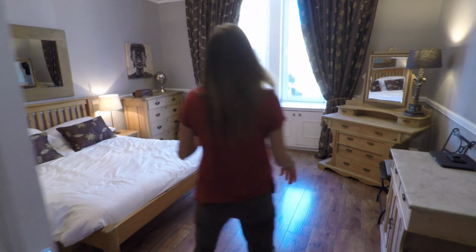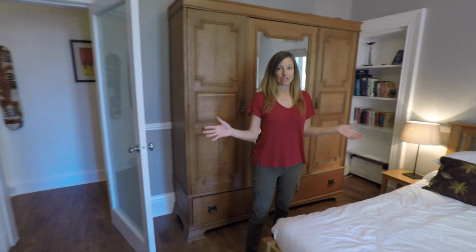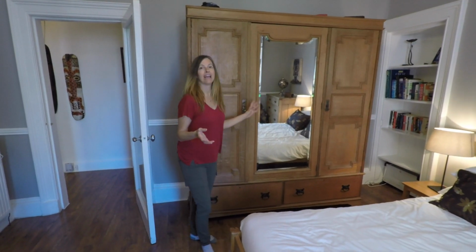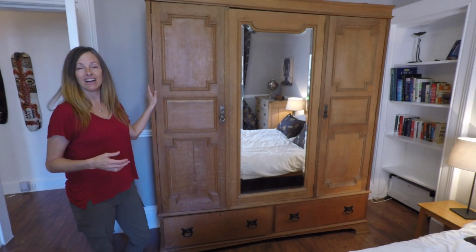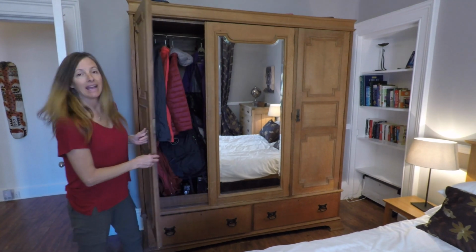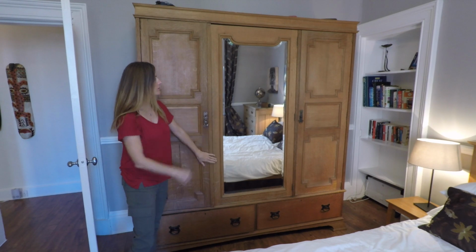So now I'm going to take you this way and back to the hallway with the giant drying rack and into the master bedroom. So this is the master bedroom. You can see it's really spacious. Probably one of our favorite features in here is this giant and beautiful armoire. Again, this is a solid wood piece. And we've got some hanging things in there. We put our backpacks in there and our packing cubes are on the other side.